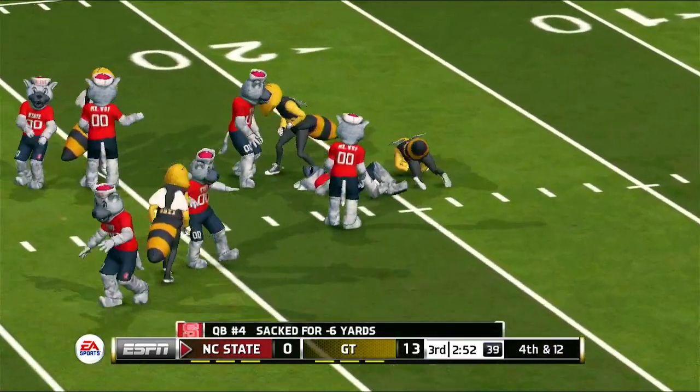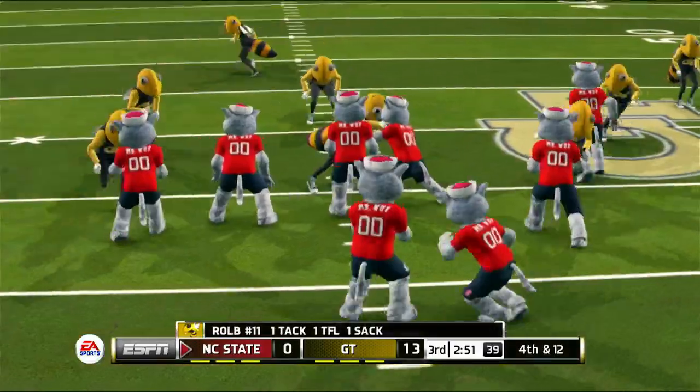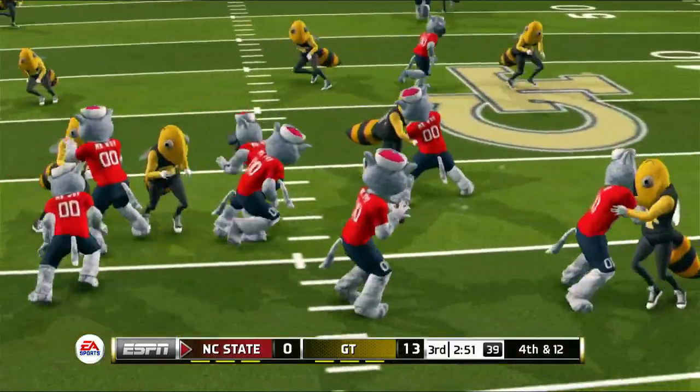And he hits him hard at the 23-yard line. This quarterback has to do a better job of avoiding the rush because sacks can be real drive killers. And that'll be three and out.